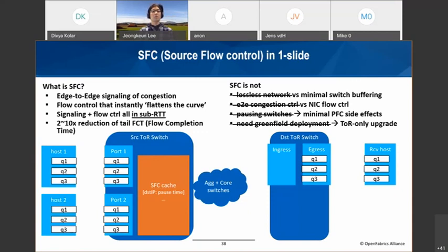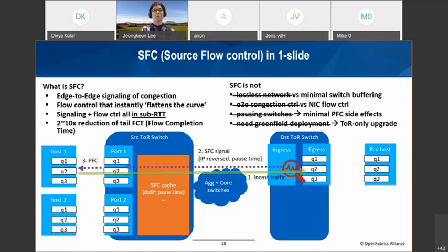Okay, so here, what we are presenting is something called source flow control. This is the combination of signaling and flow control reaction. The signaling is edge-to-edge L3 signaling. To show that, in fact, can you please click 4 times? Yes, thank you very much.